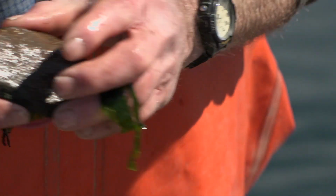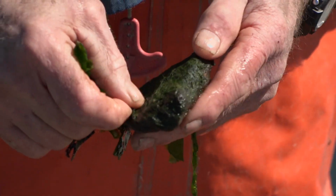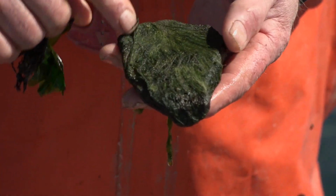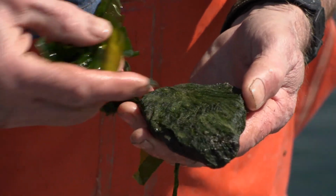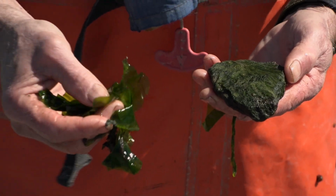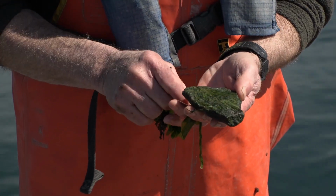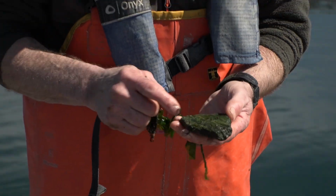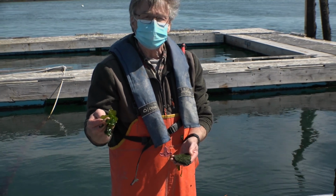It's not too clear. I've got a rock here, but here's another green seaweed that is very fine and filamentous. Just to show you a different type. It's not growing with a blade, but very fine filaments. And again, if you go down at low tide, you'll probably find some of that seaweed. Sea lettuce is actually pretty good, quite edible.